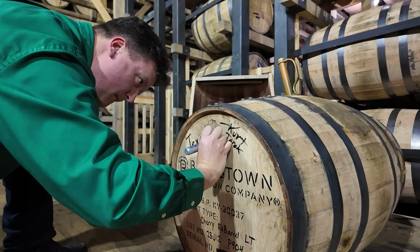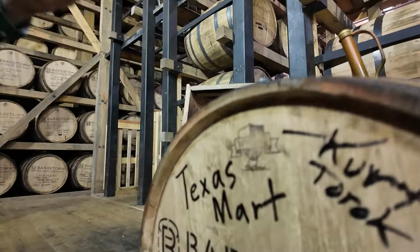Do we all have to sign it? You got to vote in this.